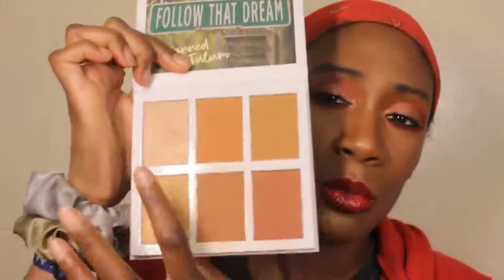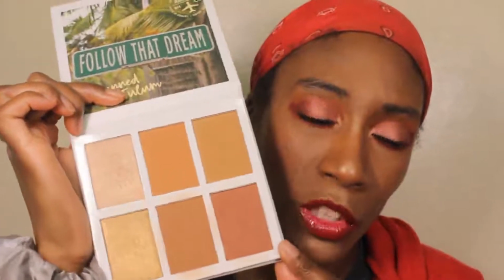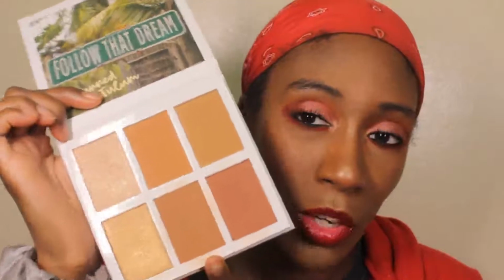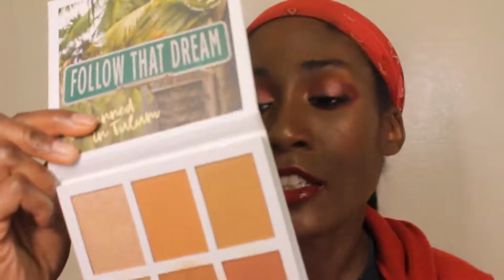Turns out these are supposed to be glow that you add to the matte bronzers to make them glowy bronzers instead of highlighter. I've been using this as a highlighter, and I know Karen was using this highlight too. That's how I found out from Karen that these are actually supposed to be added to the glowy blushes or whatever.